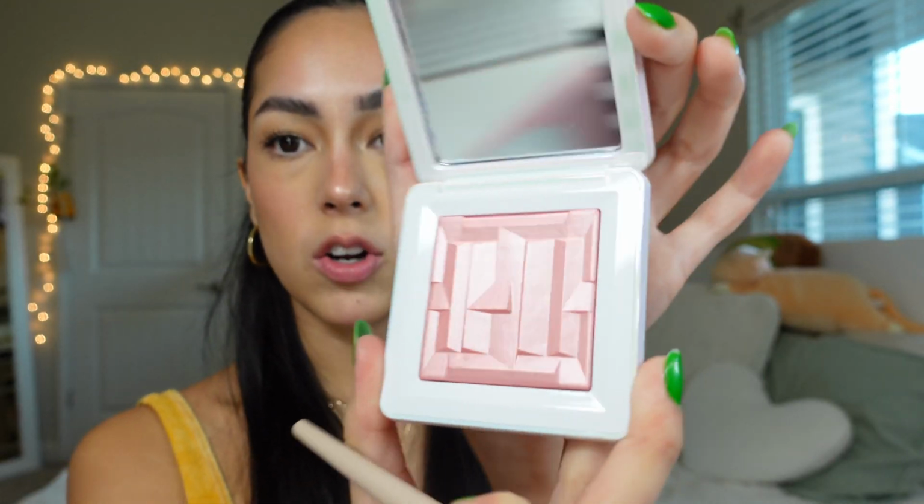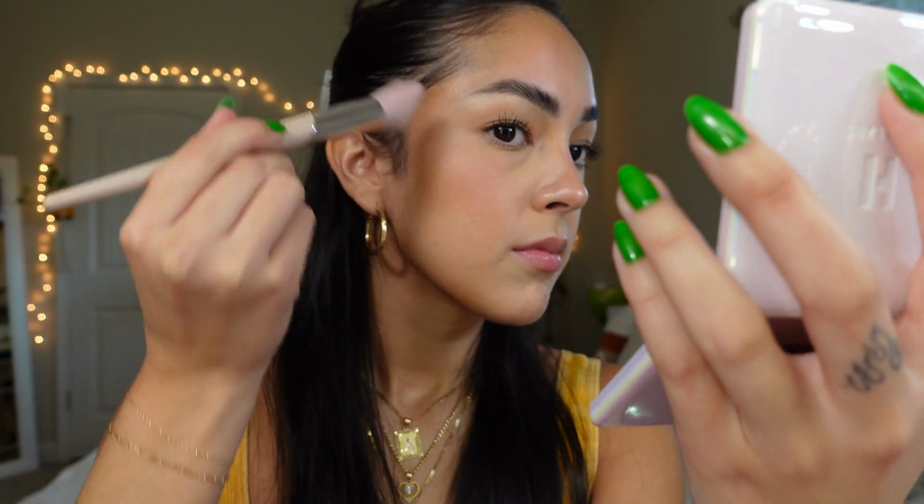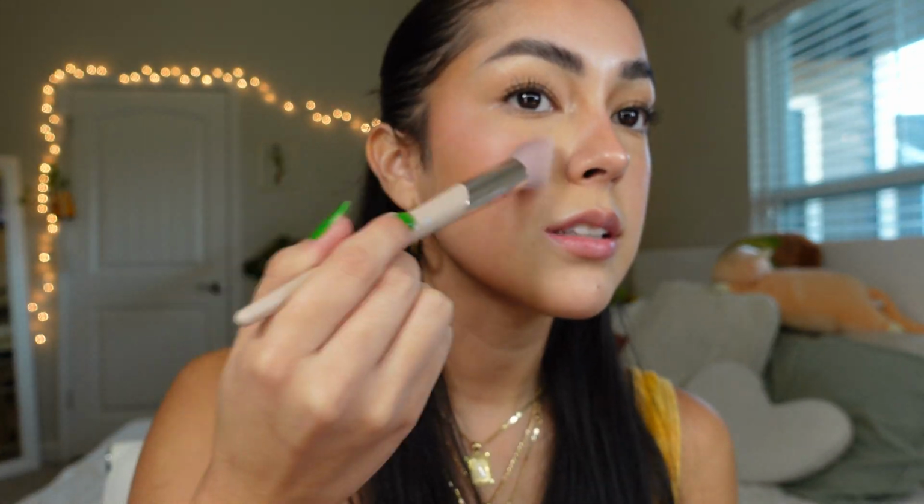First product, I have been dying to try this out. I saw this go a little viral on TikTok a few weeks ago. This just looks gorgeous and it looks so pretty on other people's skin, so I have to try it. Okay, that's cute. Oh wow, that's actually really pretty. It's subtle, not really glimmery, it's more like dewy. That's pretty.